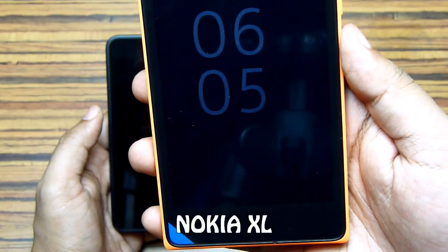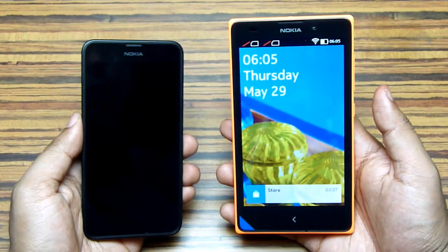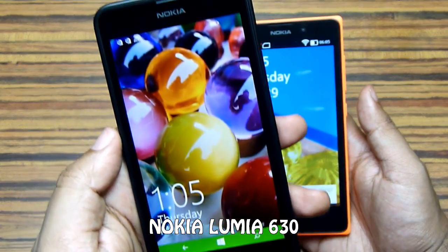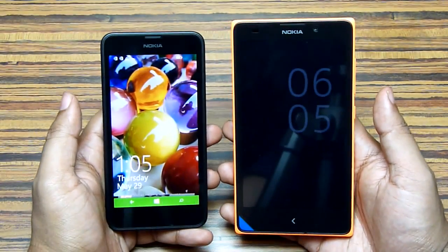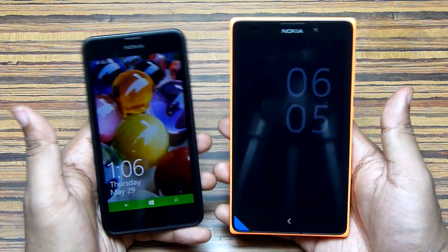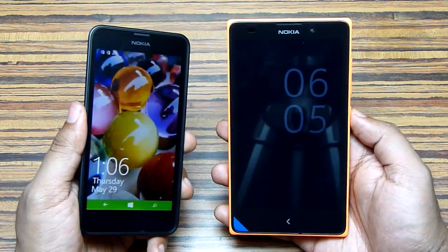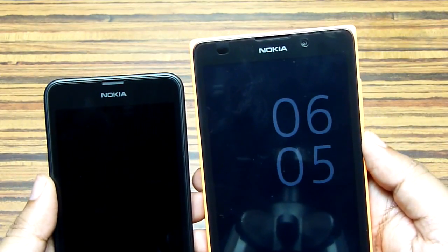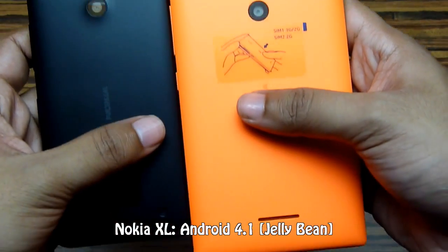This is the new Nokia XL from the Nokia X family of Android devices, and on my left I have the latest Windows Phone 8.1 device, Nokia Lumia 630, which is greatly improved from the previous Lumia 620 or 625, and the new Windows Phone 8.1 update has brought lots of new features into this Lumia series phone. So if you are in a dilemma between these two phones, first of all you should know that Nokia XL is actually an Android device, but not purely Android. It is basically a forked version of Android running on Jelly Bean 4.1.